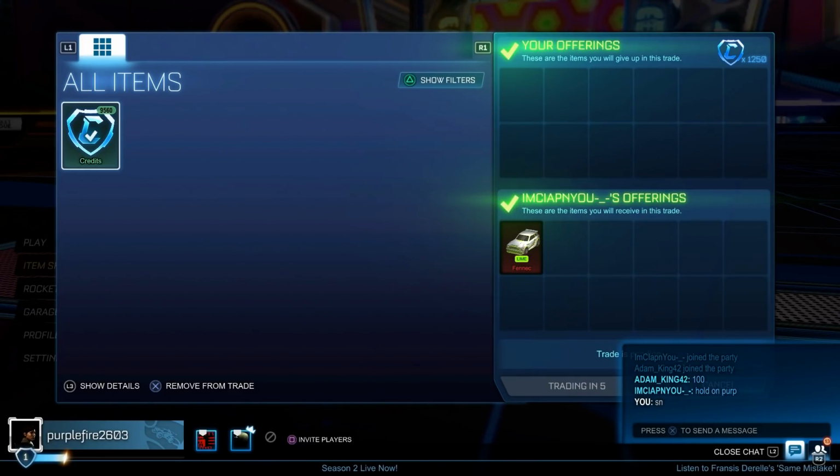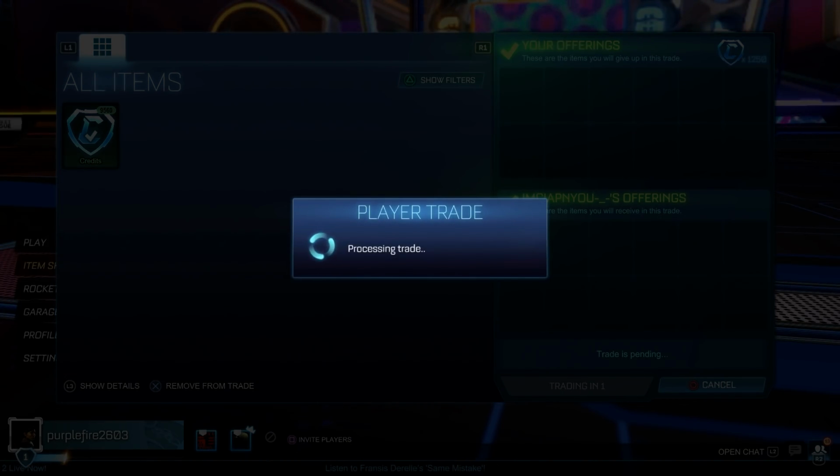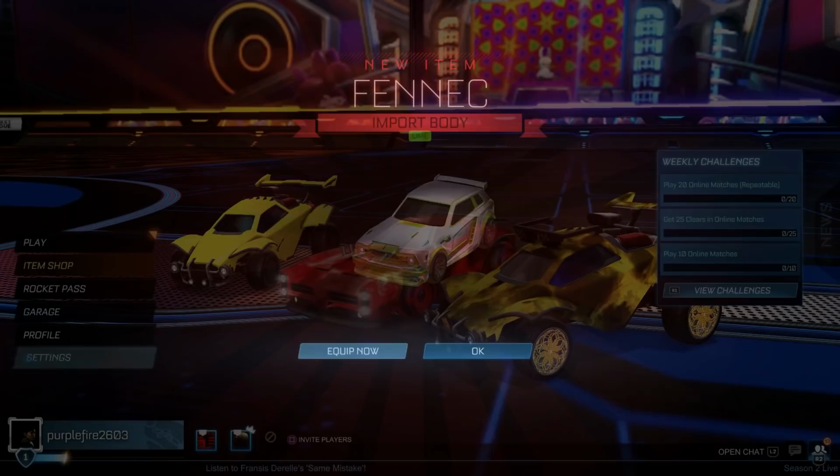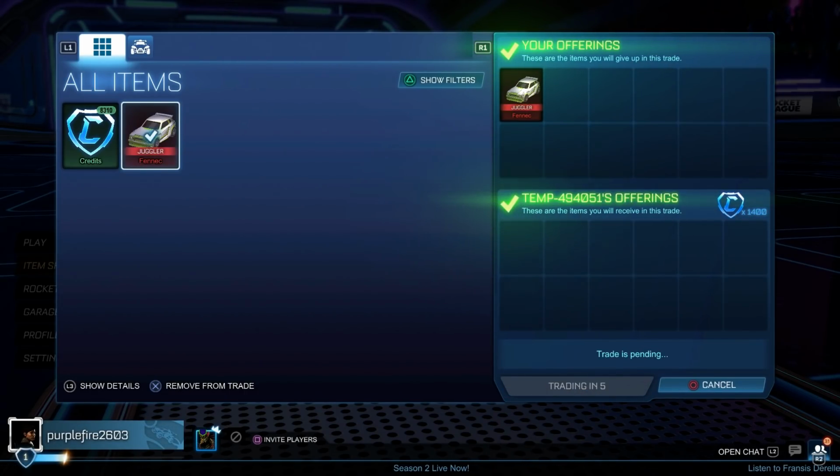Now, second trade, a lime Fennec, buying it for 150 credits under the minimum price. It is juggler certified. Honestly, juggler means nothing. In fact, it can decrease the value of the item, but in this case it didn't at all. I sold it for minimum price here and made 150 credits profit.